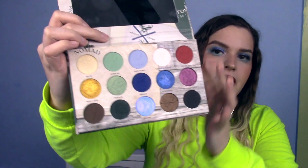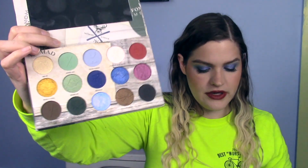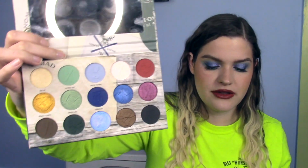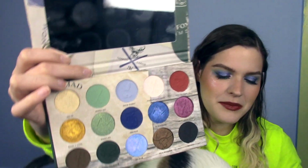Is it called Snow Whistler or Whistler Lodge? I can't remember, but it's this one. And I saw Brittany do this video. I'll leave her video and channel linked. It's kind of what inspired me to do this video, and she mentioned this one. I was like, oh my gosh, yes, you're so right, Brittany. How could we leave this one out? It's got the blues. Even sometimes I think greens, when done in this way, can be a little winter.